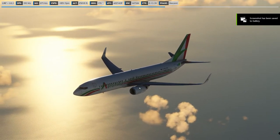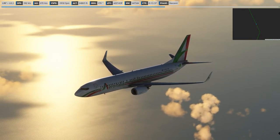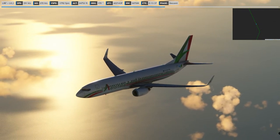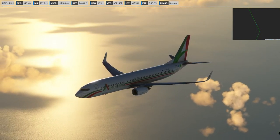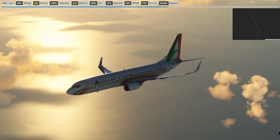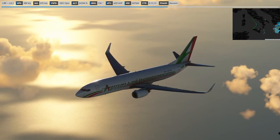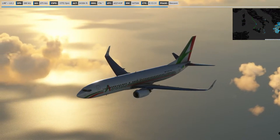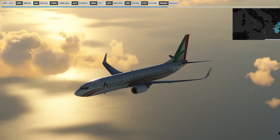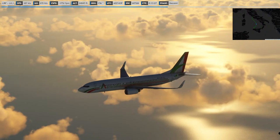Right, I want to bring up the map also. We didn't bring the map up, huh? There you go. Map is up. Fantastic. Beautiful weather, and a beautiful time right now to fly. Look at that.